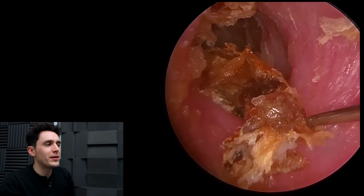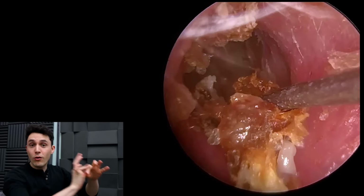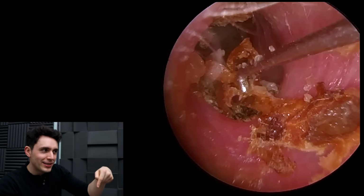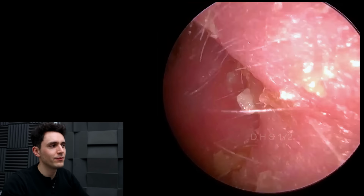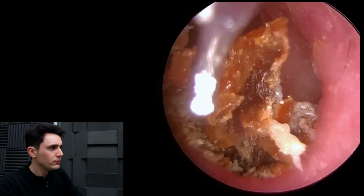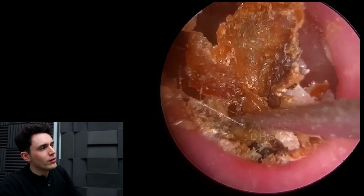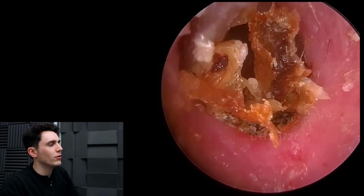But that would have been extremely helpful, because the hook is basically just a long straight metal handle, and it's difficult to get into the crater because you're fighting against the ear canal. So it's quite a difficult job. So again, we're just digging it out, and we will achieve clearance again, but goodness me, it took a long time.